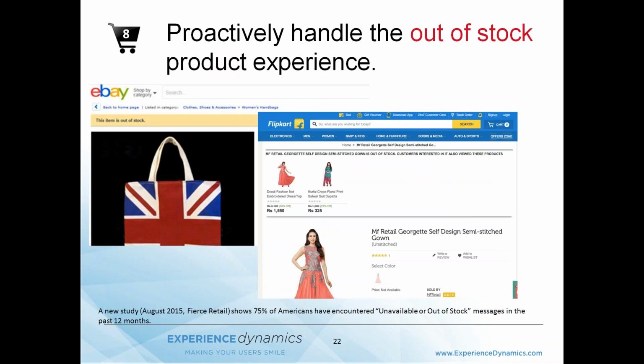So this is our eighth one here, which is out of stock messages. Some of you are wondering, what is that? Why is that a must? Well, there's a study that just came out this summer that shows that 75% of Americans in e-commerce have encountered that unavailable message. This is on eBay here, and this is the typical message, item is out of stock. That's it, done. What we're looking for as a must is the proactive handling of that.